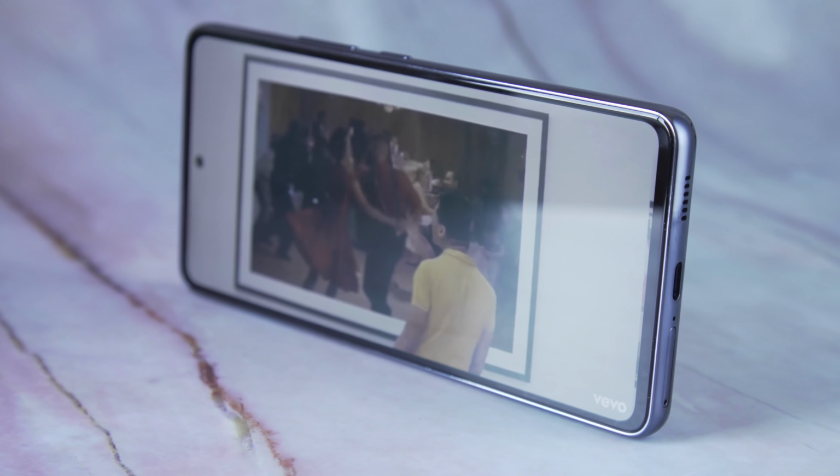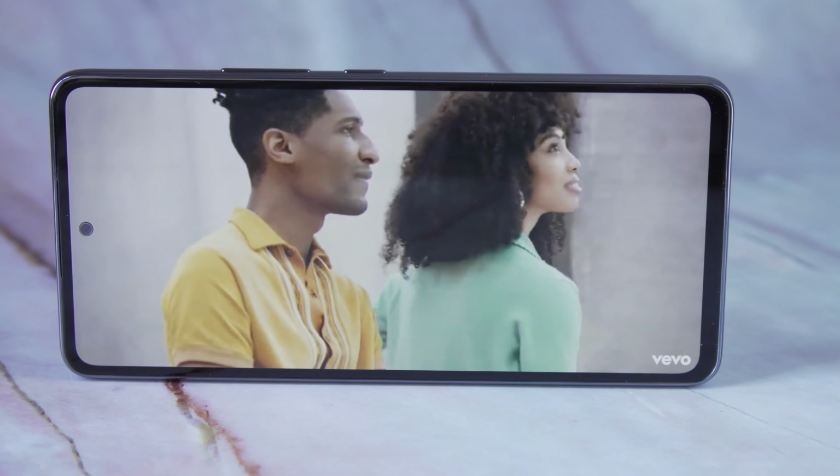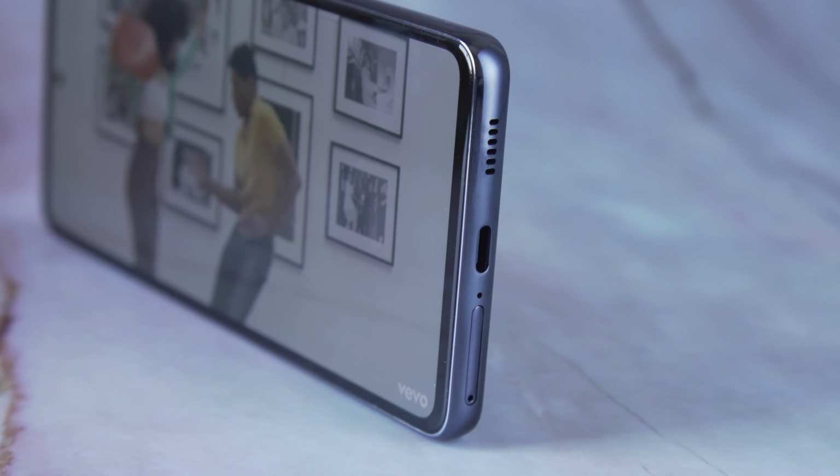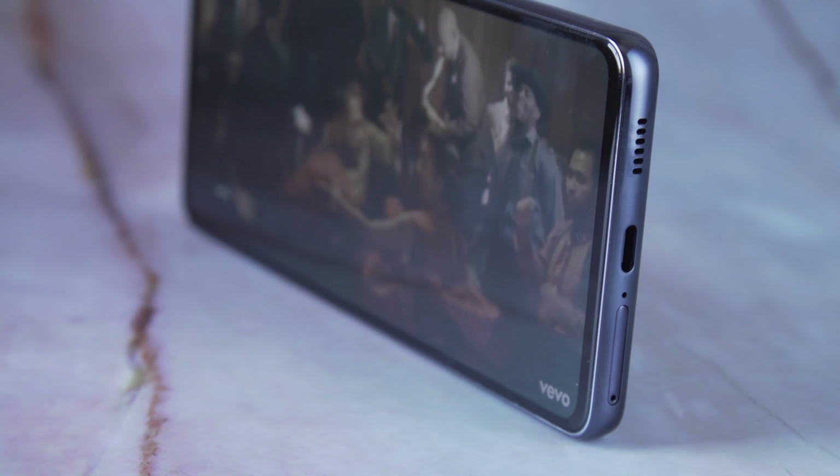Had Samsung done more to future-proof the A53, it would be easier for me to recommend, but with a middling chipset and a camera that feels stuck in the past, you're better off spending your money on a phone that you'll be happy with for years to come.